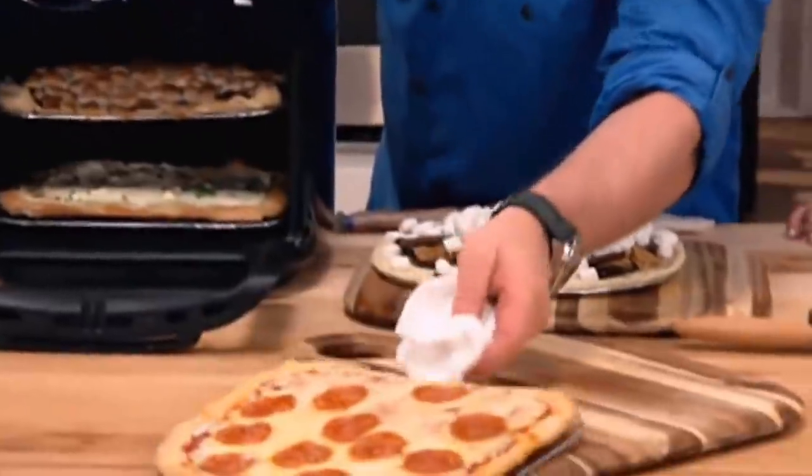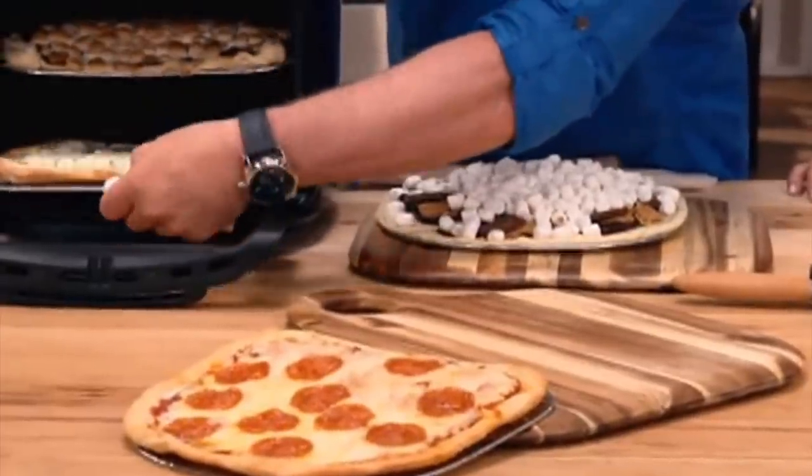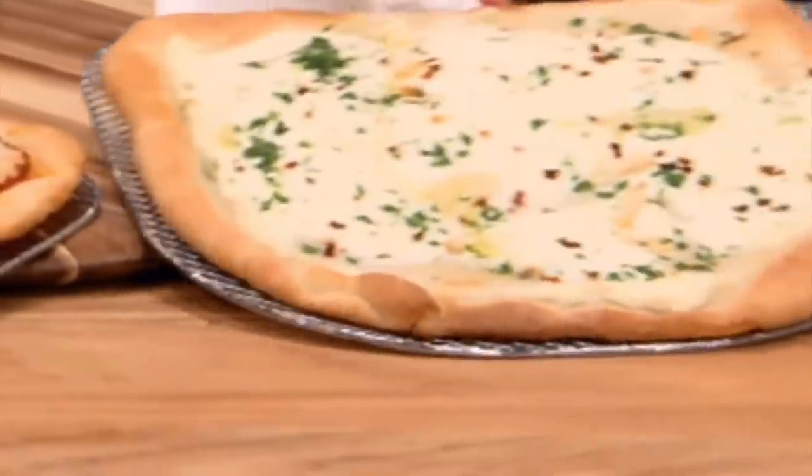Look at that, we have a classic pepperoni. Right, beautiful. These look artisanal, don't they? They do, they're done to perfection. Look how gorgeous they look.